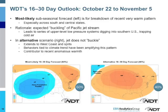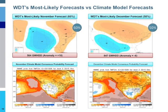But we're putting more weight on the primary scenario, the one in the lower left, for the subseasonal time frame. That would be roughly late October to early November. Leveraging the same subseasonal signals, the same information, we're carrying that forward into November and presenting the deterministic map shown on the upper left.